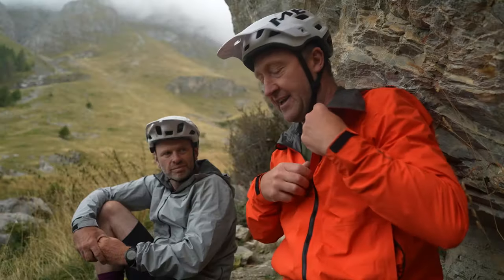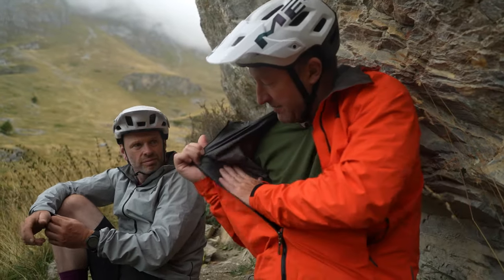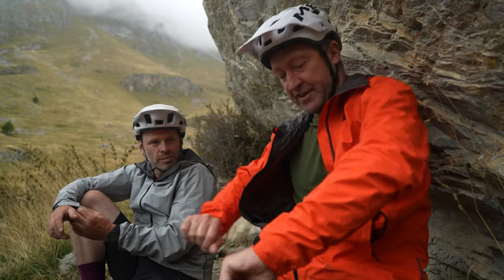And also on the inside, Ady, I don't know if you agree, I've just got a shirt underneath here, but I think this material is quite nice against the skin, isn't it? Yeah, it is really nice against the skin.